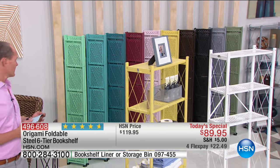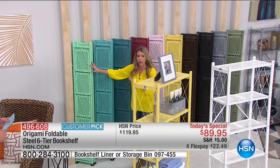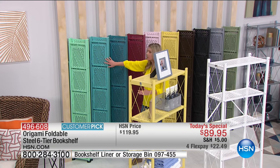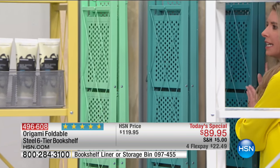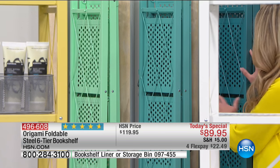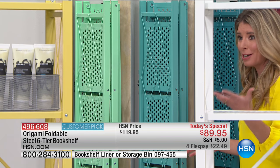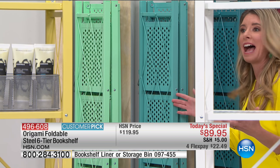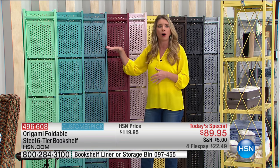Let me go over to the colors, Jeff. Go do that. So this right here is the mint. I mean, gorgeous. Brand new to the Origami family. Here's the turquoise and here's the teal. We've put these close together. You can see that the teal is just a little darker, a little richer. Here's the other thing. If you have other Origami items, which I know you do, these will match. So if you have the turquoise kitchen cart, for example, now you can have that. They're all going to match.